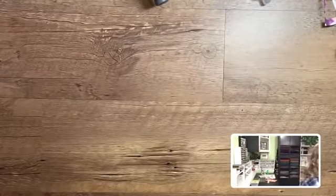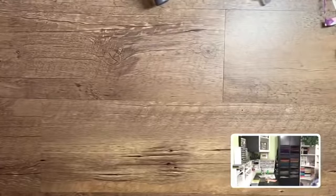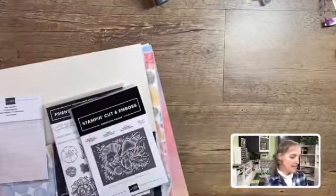The last suite, the eighth one, and the one that I have a lot of pieces for because I believe, yes, I ordered the whole suite.